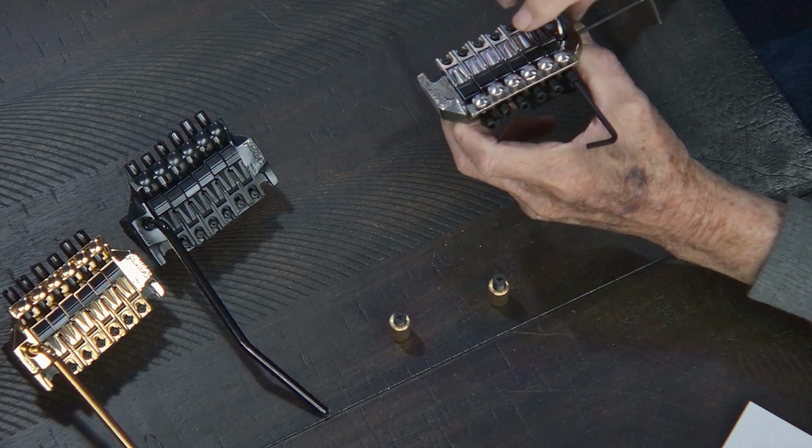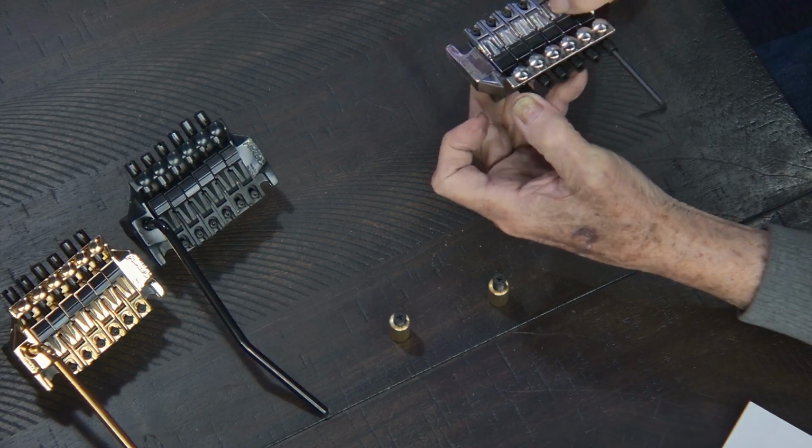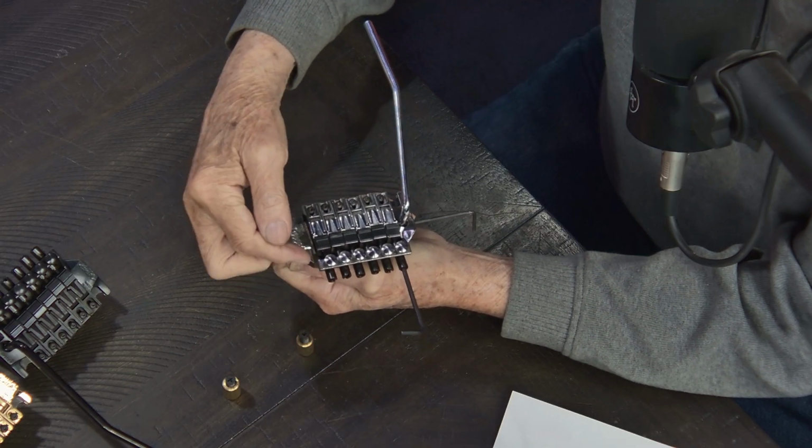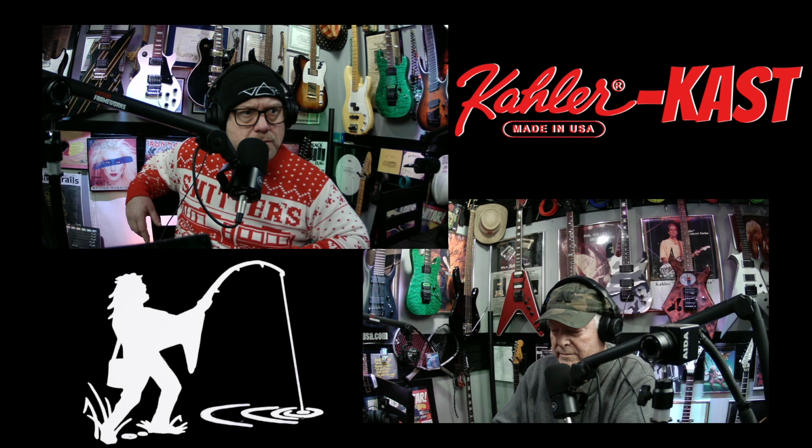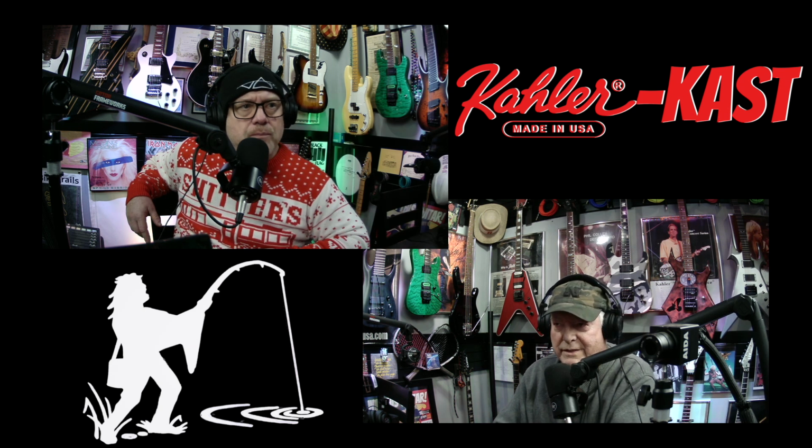Then the next important thing is the fine-tuning system. And it's got quite a bit of throw. You can see how much it has there. Because it has that individual spring, it isn't pulling down on the next one. Each saddle was a component by itself individually. And I might say that we had different people who had input on that. Well, just different guitar people, including Fender.